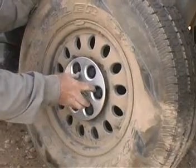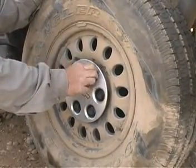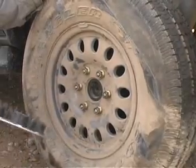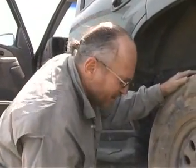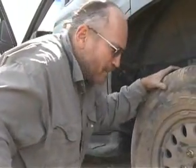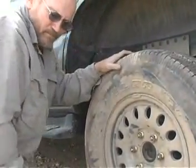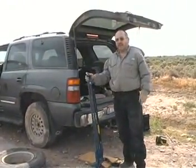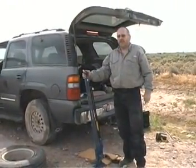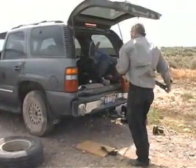Then it's time to put this piece of junk back in place. Now it doesn't look like it's really going to go on there. It's not the same kind of rim. So I guess it's not time to put this piece of junk back in. I'll just put that in with the spare tire. Now it's time to let that baby back down and see if it holds up. Woo. Now, got a couple more things to show you. Let's put this puppy back.